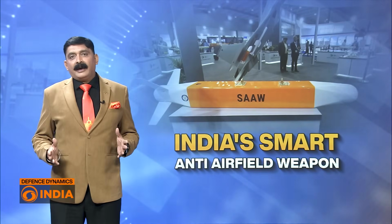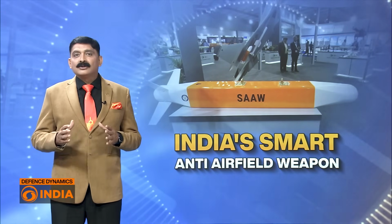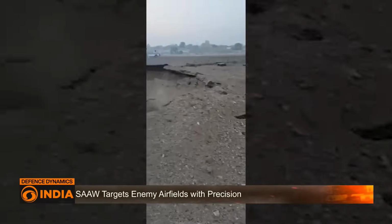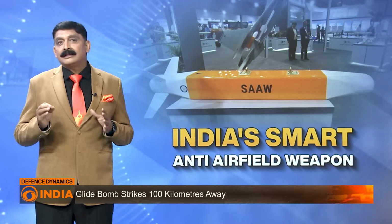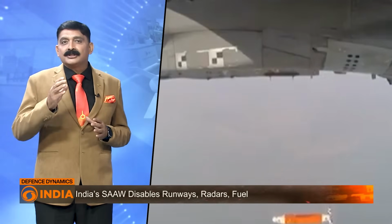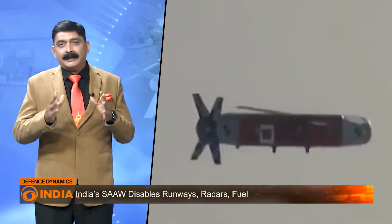In modern warfare, winning isn't just about what you hit. It's about how silently, swiftly and precisely you strike. Enter the SAAW, India's smart anti-airfield weapon, a glide bomb that doesn't just aim to destroy enemies' targets, it aims to cripple their ability to fight.